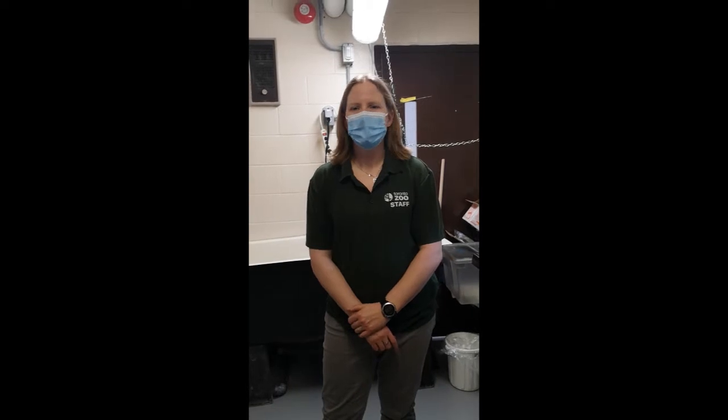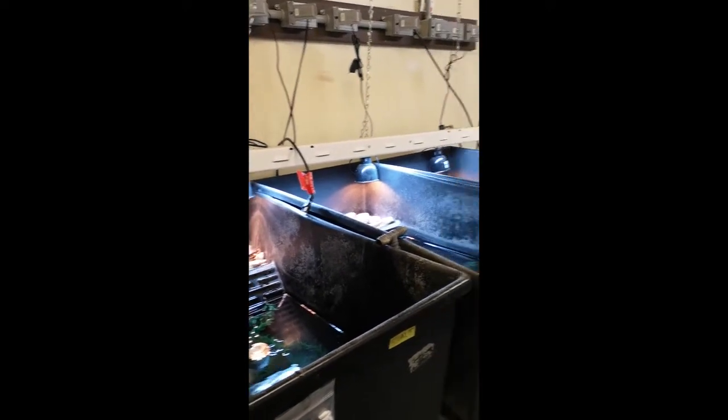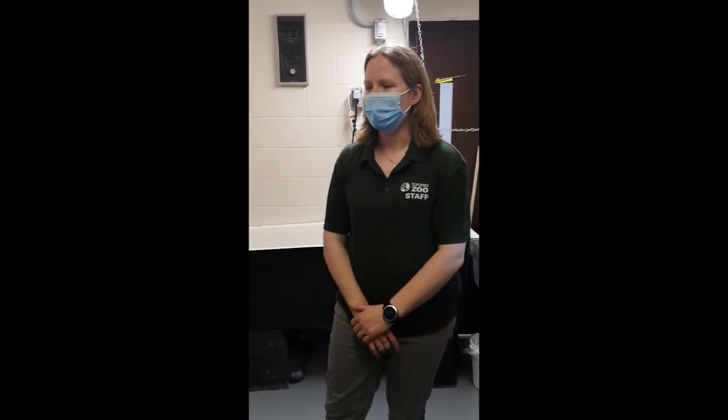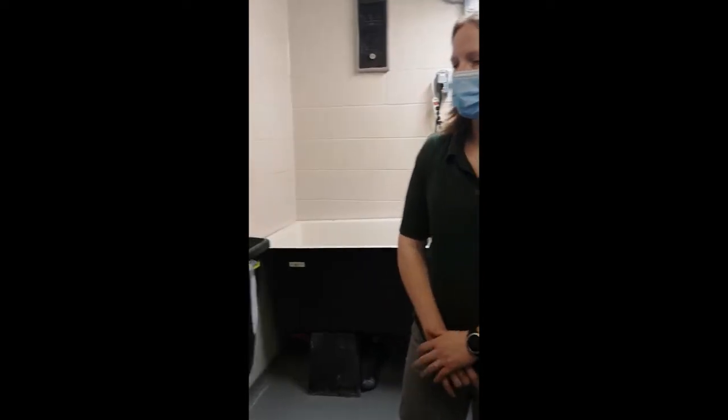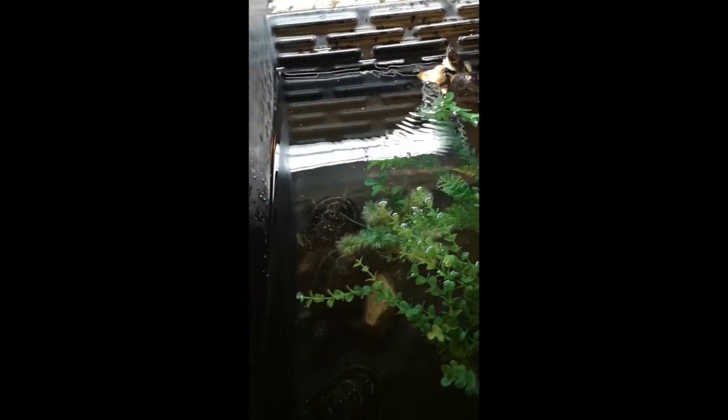All right, and welcome to our Blanding's turtle room. So this is a different area of the zoo where we have some different species, but it is also where we keep our juvenile Blanding's turtles. They are an endangered species that we work with, and it's a head starting program. So the Blanding's turtles, the little babies, are raised here at the zoo, and then they're released back into the wild. So the Blanding's turtles in this room were actually hatched in 2020, so they're about 2 years old, and they're going to be going out into the wild in probably June. So not too much longer for them.